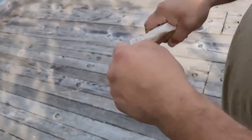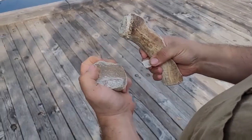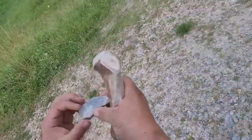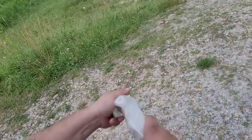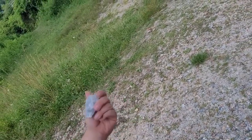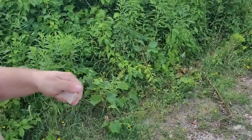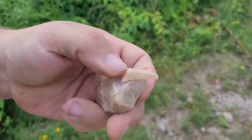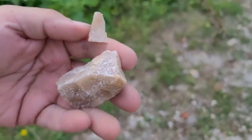Sharp. Yep. Does it flake predictably? It's kind of a little brittle. So it's gray quartzite? Mm-hmm. Very brittle. This is the stuff though. Big one. Flake's pretty good. There's more. You see? It's decent.